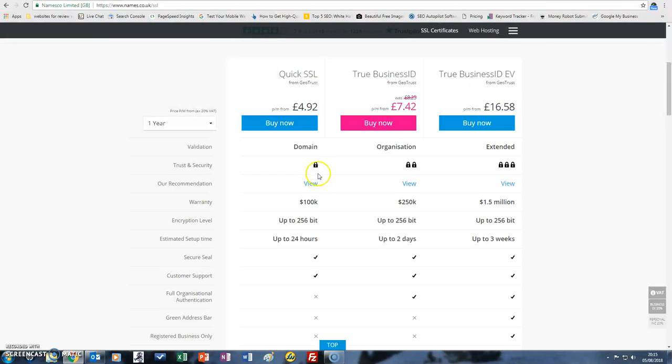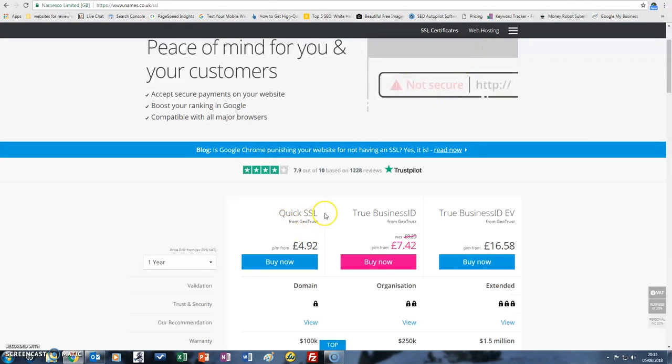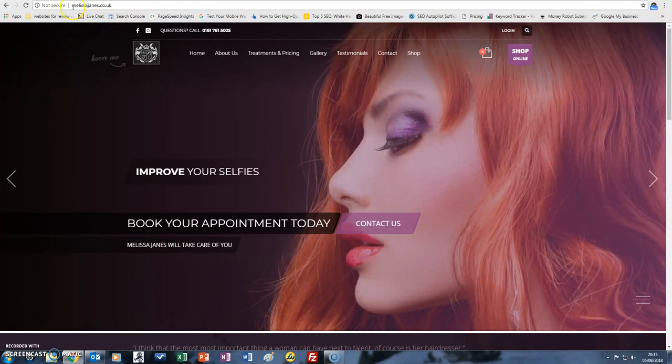Some hosting providers though, I think they might install it for you, so you wouldn't have to pay me to do it then. But I've just checked with them on the support, and basically if you want me to do it, then it would be the cost of the certificate plus £20 for me to do what I need to do on your website to make it all link up. And also, we have to resubmit all the URLs into the search engines, because at the minute it will show HTTP, and once you upgrade to the secure, it will say HTTPS.